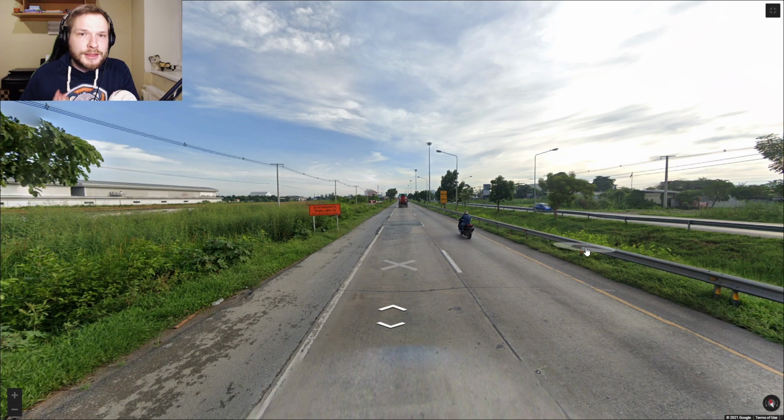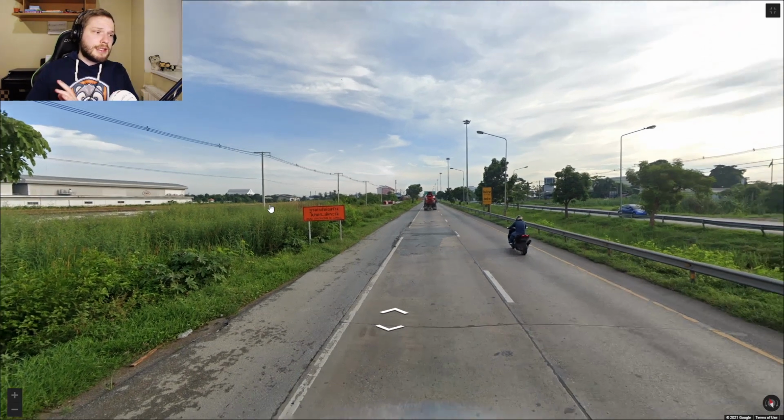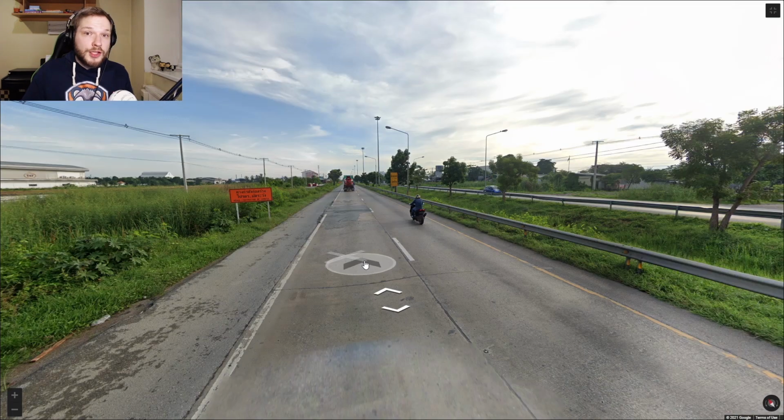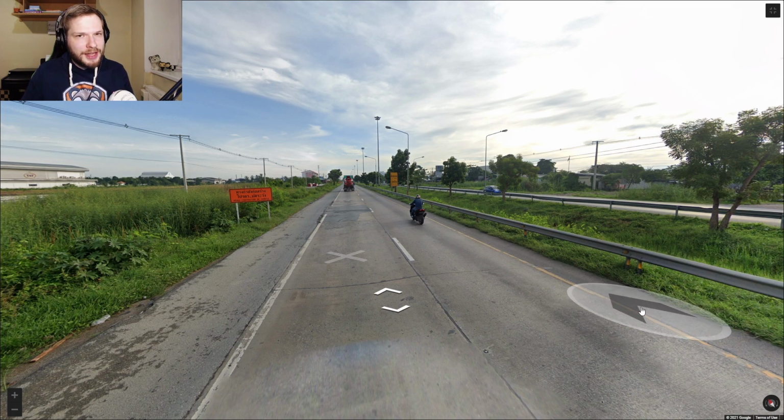Let's move on to Thailand. So, first of all, what sets Thailand apart is the language. In Thai, you will get these very straight looking letters. In Khmer, what they use in Cambodia, the letters will be more squiggly. So that's a good indication to tell both of those apart. Also in Thailand, you will get this yellow line in the middle of the road a lot of the time. So that's a good clue.